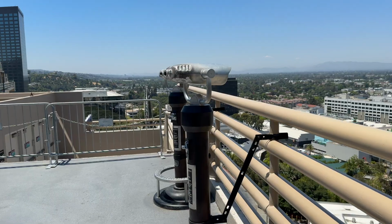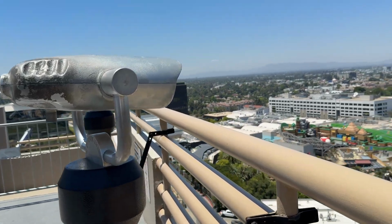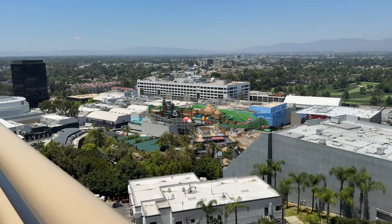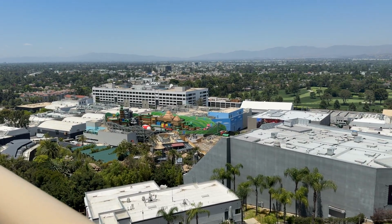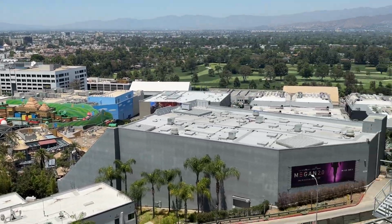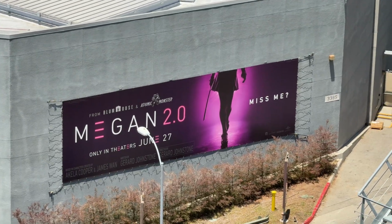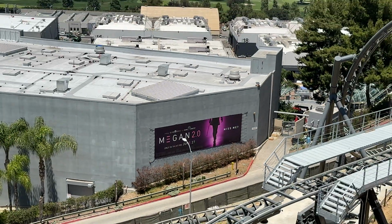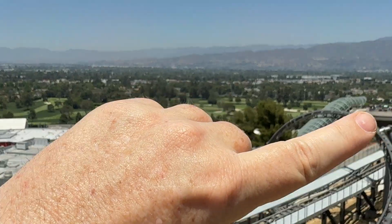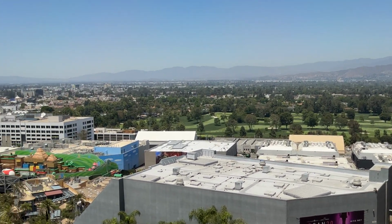That's crazy. Before we go on to our next test location, I just wanted to point out that the roller coaster view is what we're over here for and it's really cool looking, but look at this view. You got Super Nintendo Land down there. The stages, a giant poster for Megan 2. I cannot wait. I did miss you, girl. And then just the golf course. Warner Brothers is over that way. And I live down there. That's Burbank. I live in Burbank.